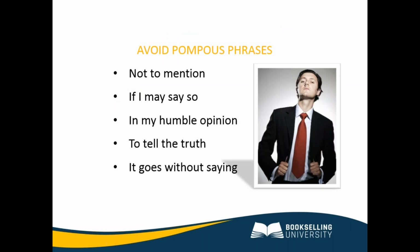I also recommend you avoid including pompous phrases. Some of these can come across as arrogant. I have to admit, in the written word, we do not have the advantage of the spoken word. We can use gestures, we can use smiles, we can use intonations, we can use body language, all sorts of ways to imply that we may be teasing or serious or whatever, but not so with the written word. And we've got some phrases that kind of get in the way. Here are a few examples.